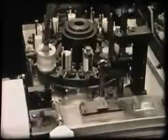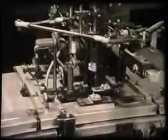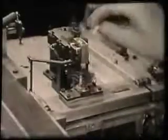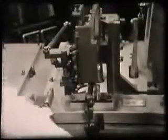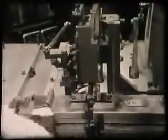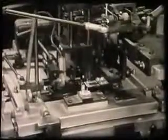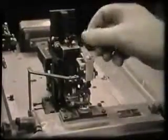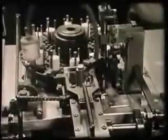Slides pass along the machine, receiving in turn the first mica, the first grid, followed by the first cathode and the first anode, completing half of the valve. Now the second grid, the second cathode, and the second anode, all held in place by the second mica.